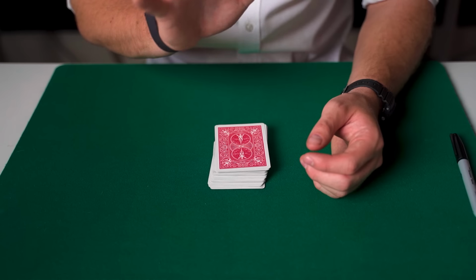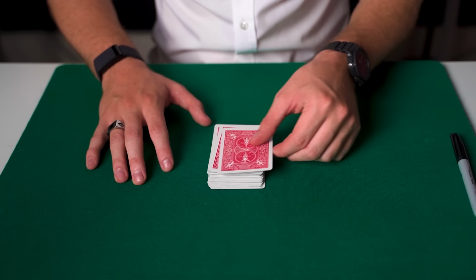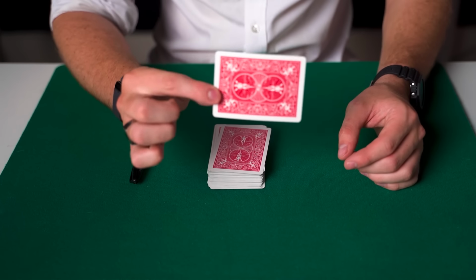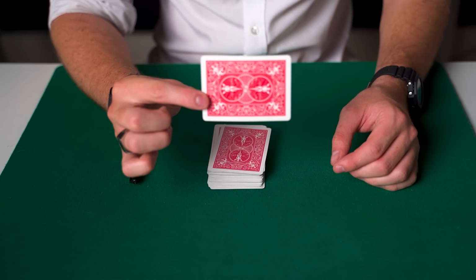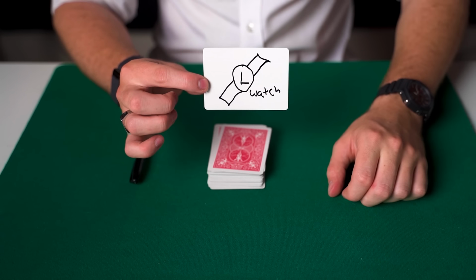their head. The magician then pauses, picks up a blank card, and makes a prediction. He asks them what they're thinking of, and they say a watch, which perfectly matches the magician's prediction.